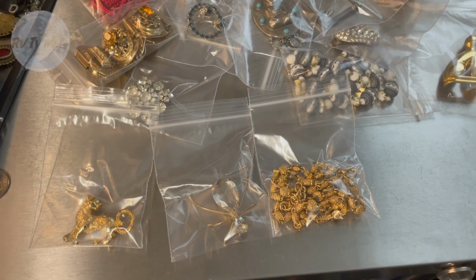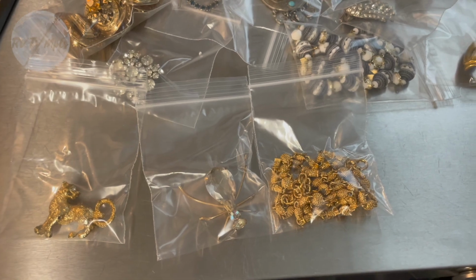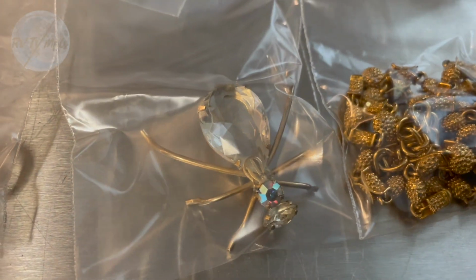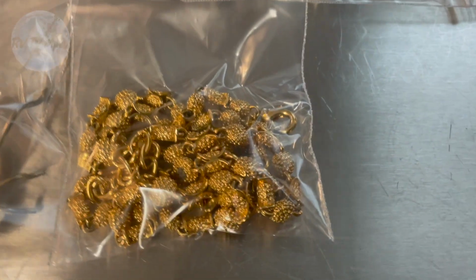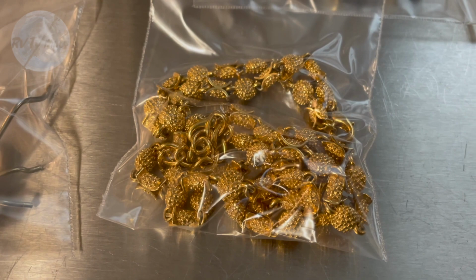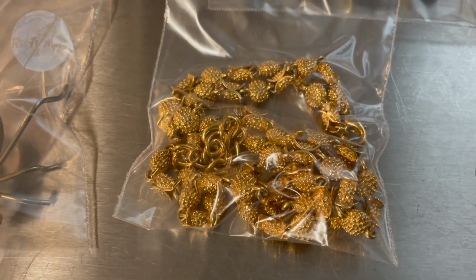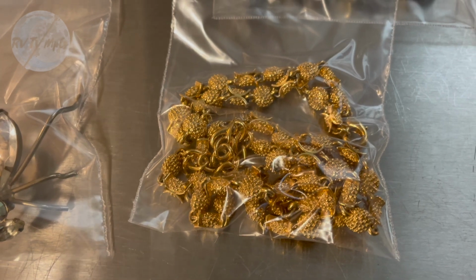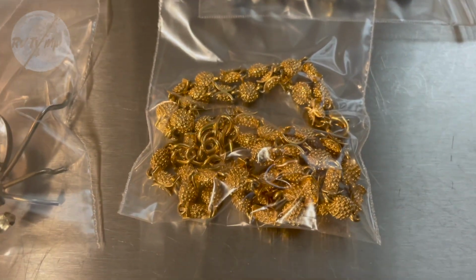I had a repeat customer purchase a couple things from me. This cool jaguar brooch, this cool insect, and then this was a giveaway that I did. It's a matching necklace and bracelet, and she won it, so yay. It's cool that a returning customer won the giveaway.